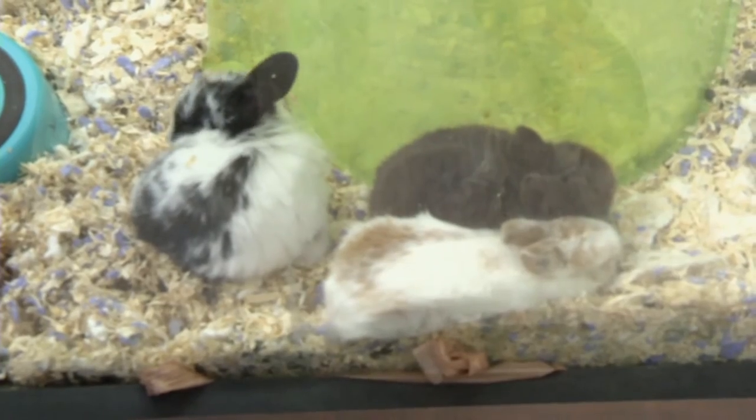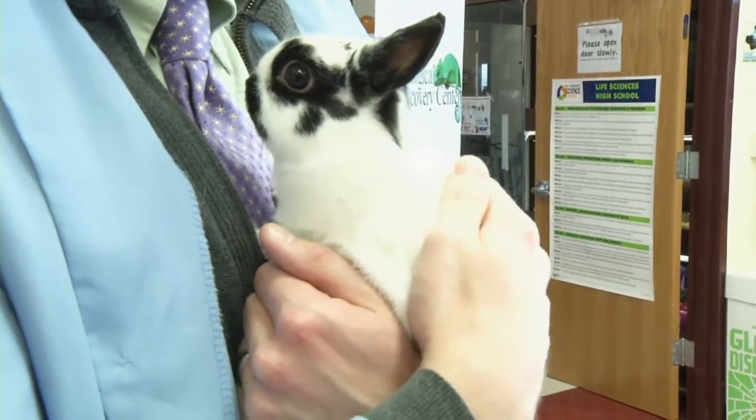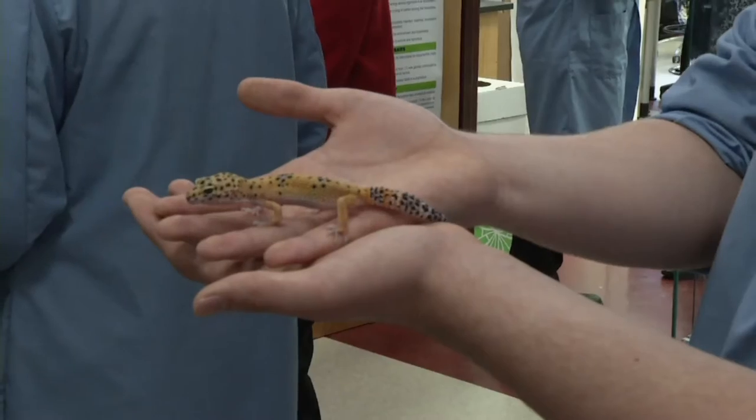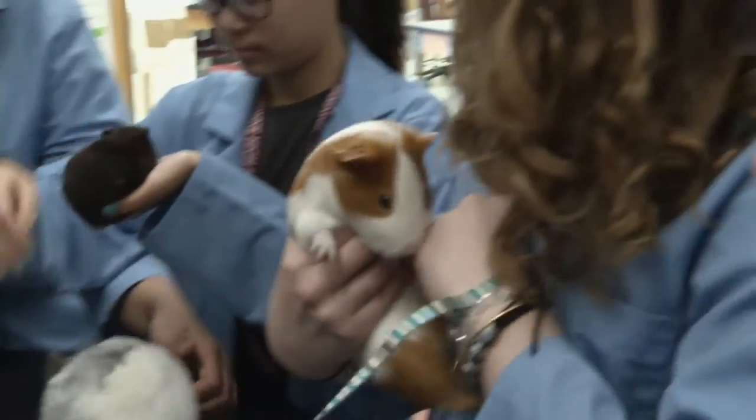The biodome is a room filled with more than 600 organisms from 200 different species, from chinchillas to lizards. It's all part of the school's new STEM Academy for science, technology, engineering, and math. Most of our tanks, you know, they're not just animals put in a tank with food. You know, they are ecosystems.